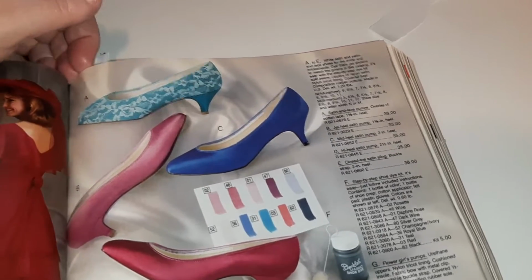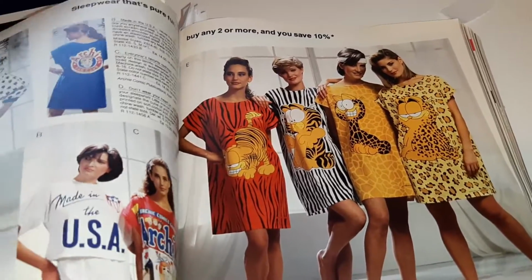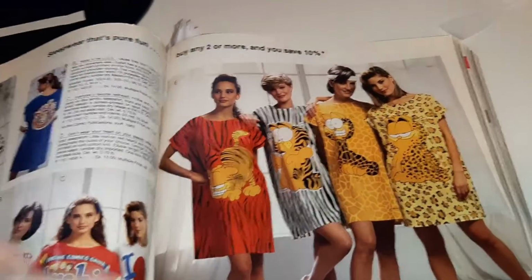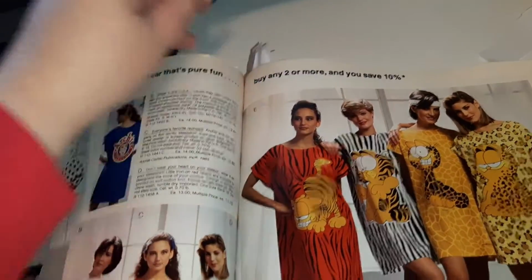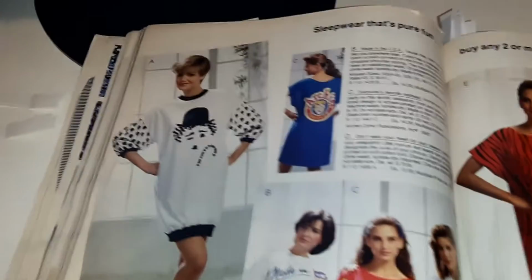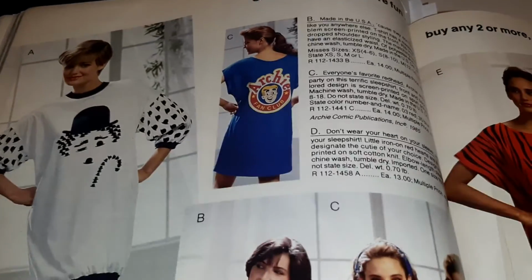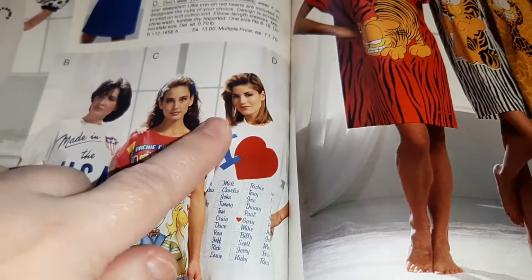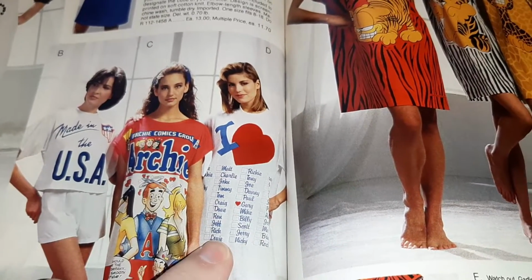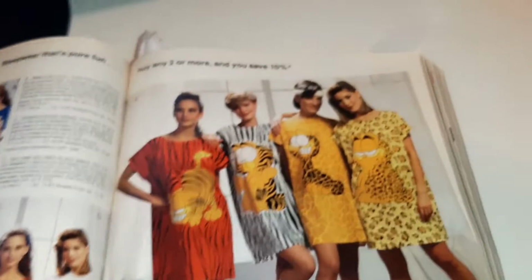Okay. Now we are skipping over a whole bunch of real bad fashion to move on to pajamas. You got Charlie Chaplin pajamas. Such a timely reference in 1986. You've got Archie pajamas. And this one says I love, and then it has all these names on it. This girl is obviously boy crazy, I guess.